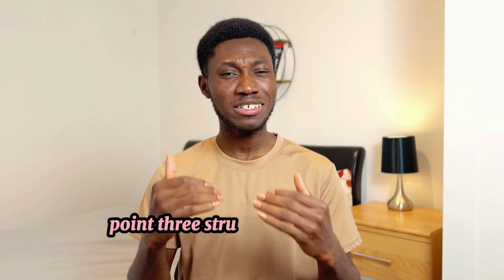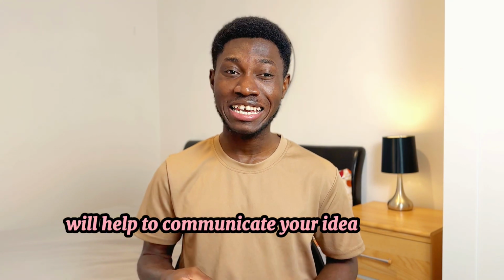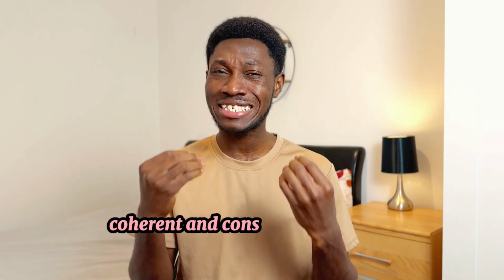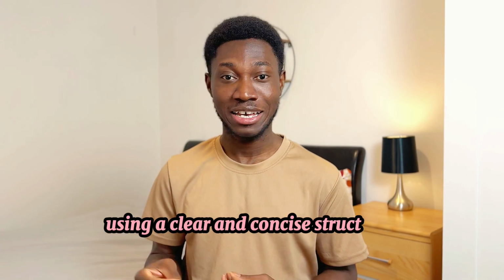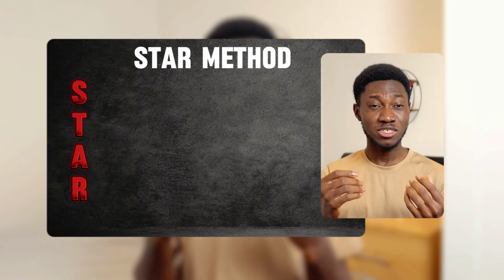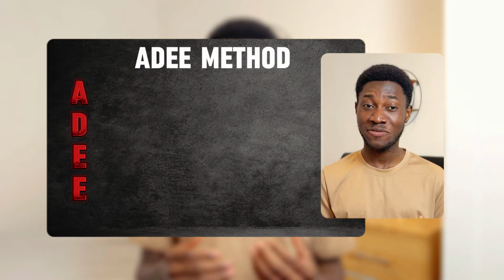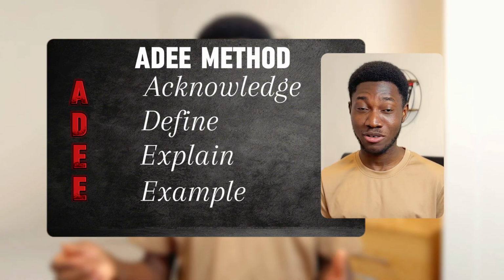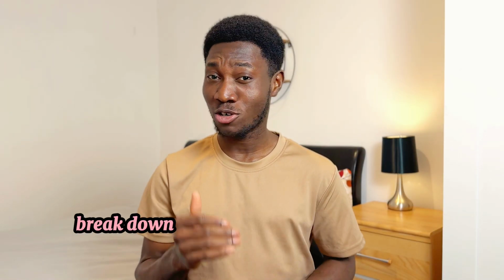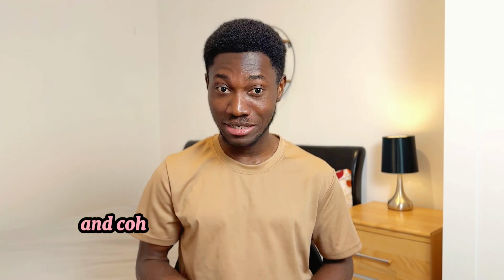Point 3. Structure your answer. Structuring your answer will help to communicate your ideas in one coherent and consistent sequence. Organize your response using a clear and concise structure, such as the STAR method, which is Situation, Task, Action, Result, method for behavioral questions, and the ADEE method, which stands for Acknowledge, Define, Explain, Example, for technical questions. This structure will help you break down your response into key points or bullet points to ensure clarity and coherence.